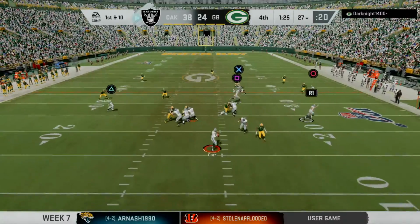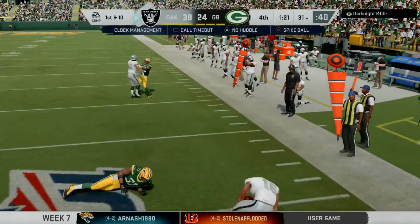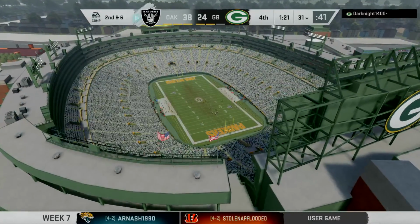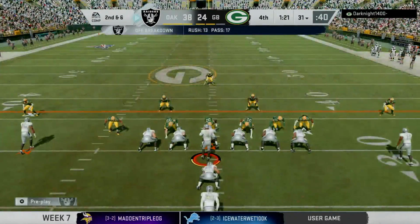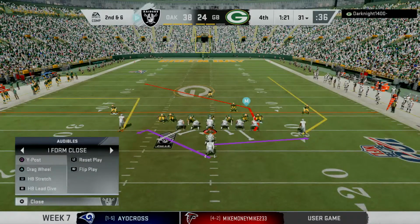Trying to shake off the interception from the last drive. He'll look to throw. It's Williams on the catch. The Packers going to use one of their timeouts as they'll talk things over prior to this upcoming second down play. 4 yards on that last completion, so that sets up 2nd and 6.